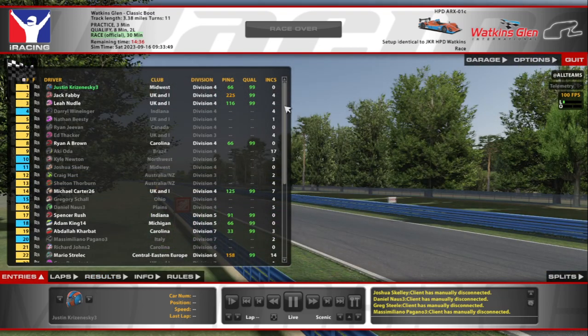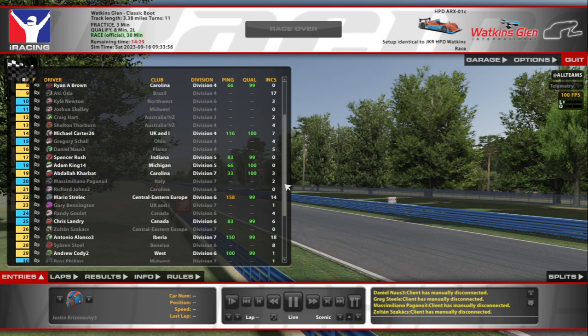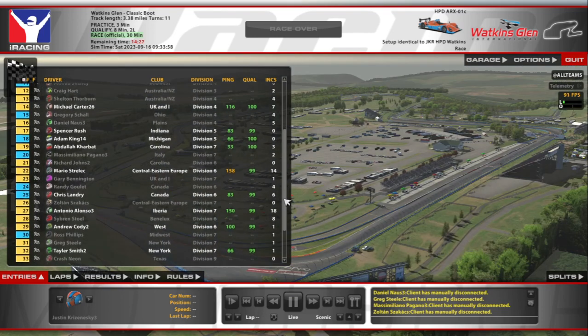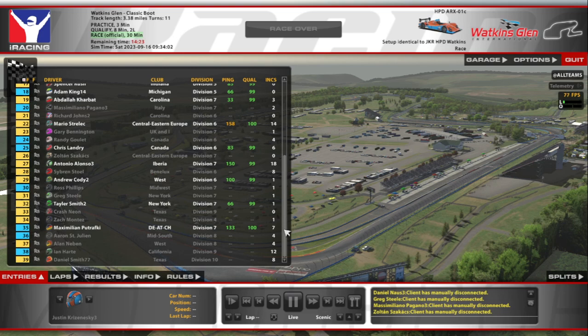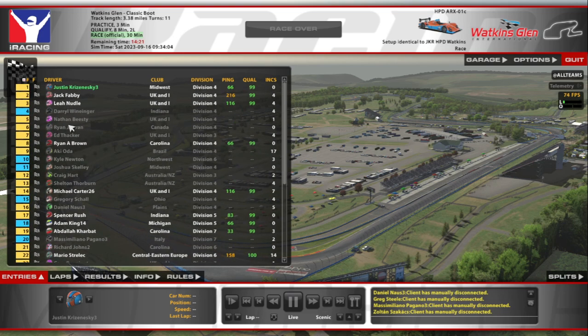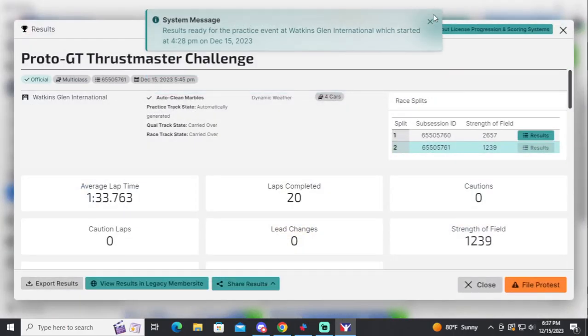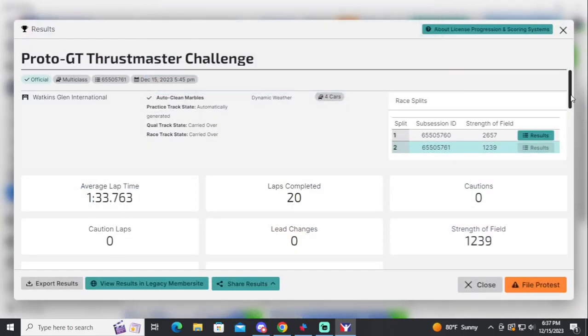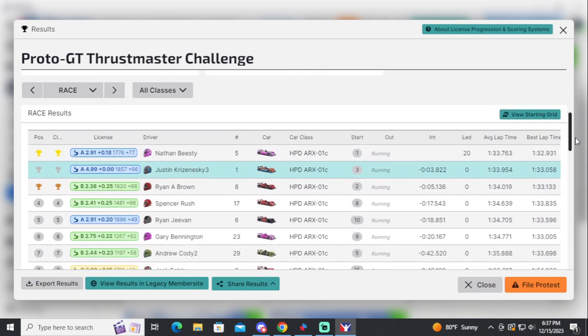Let's see where the other HPDs were. Spencer, good for him. Richard Johns, who we passed. Zoltan, who we passed. And Crash. He picked up a 1x, the guy that won, so. We'll take that. Solid P2 finish. We'll see what that does for the stats. Let's see. Plus 66 iRacing. We'll take that. It's cool.